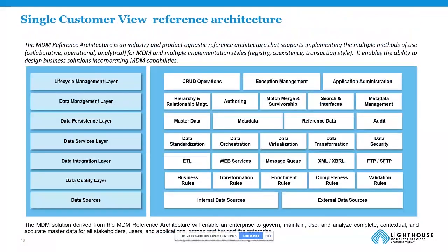In terms of the reference architecture that we see in MDM, there are 7 layers: lifecycle management, data persistence, data services, data integration, data quality, and data sources. And what I've done is list the components of each of those layers and things that have to be considered when you implement MDM and look at it in this context. A simple example here is the internal and external sources. What are they? But overall, this really is here as a guideline for what things to consider within each layer.